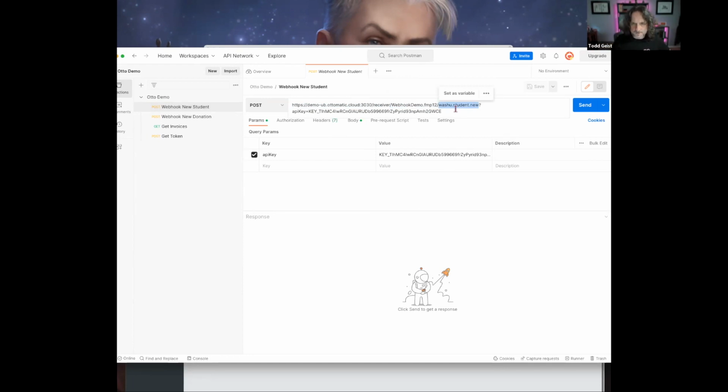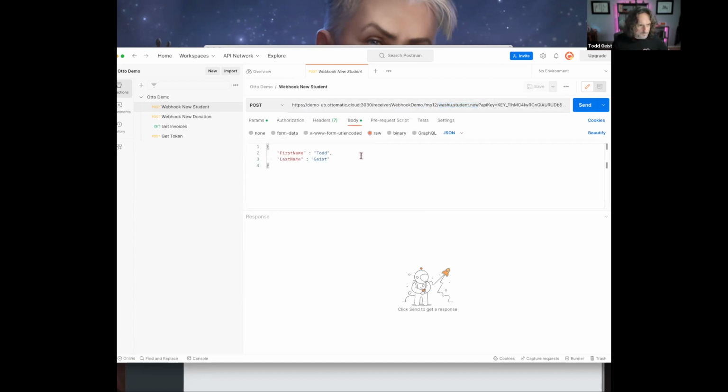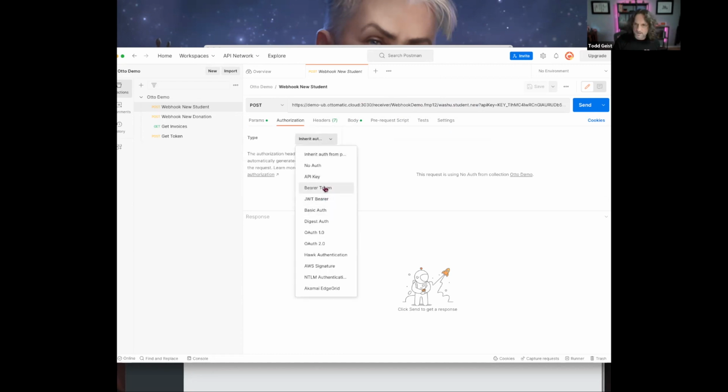The channel is going to be WashU student new, and the payload is going to look like this: first name, last name, right? Whatever third-party system you're using is going to have a place for you to plug in your URL. That would be this. In this case, I'm using the API key as a URL parameter. You can also do it as a bearer token if you'd like, and it will work just the same.